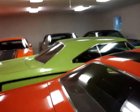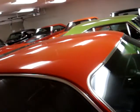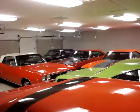Look at those cars. Yeah. Wow. I have 27 cars. 27? Wow. And they're all in mint condition, huh? Yeah. Everything, leather. Wow, it's amazing. Look at those cars.